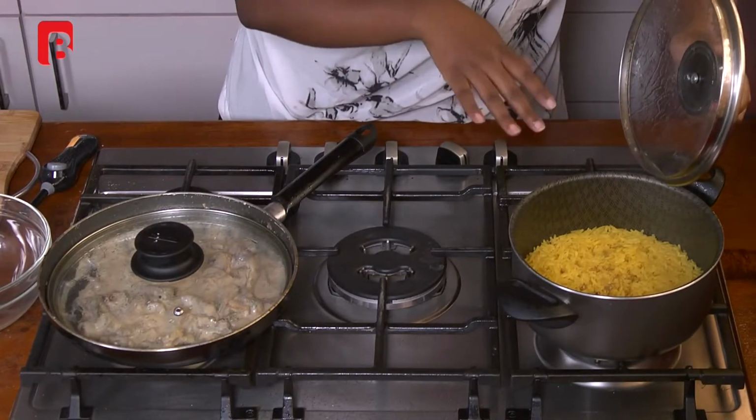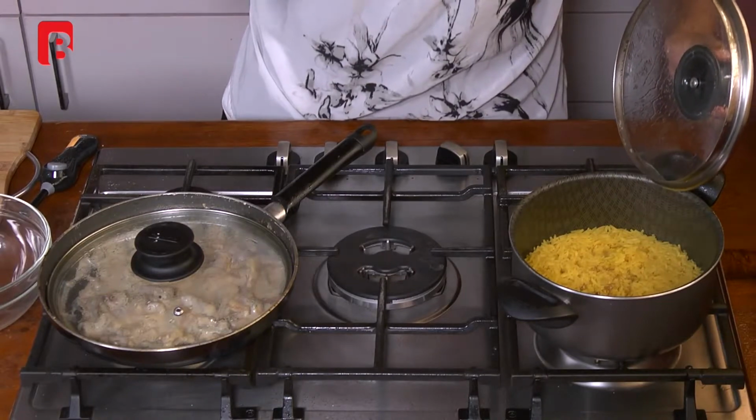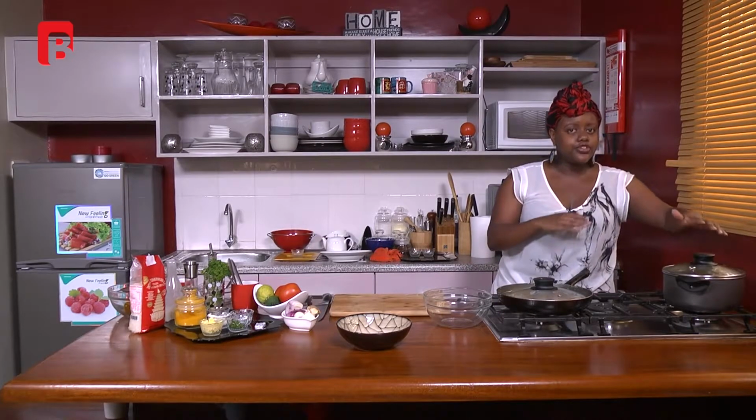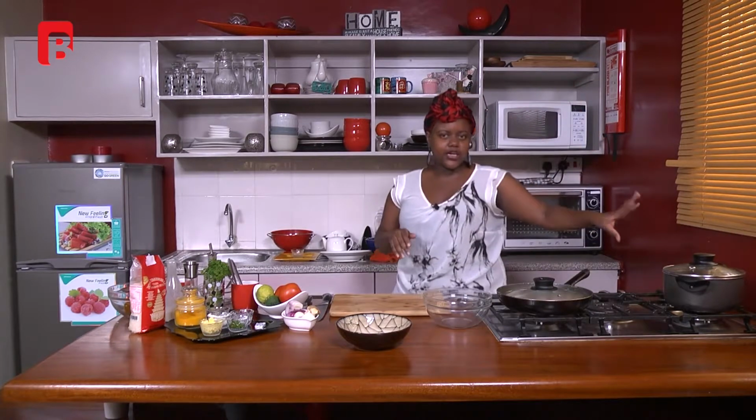And the rice just had some fresh ginger, fresh garlic, some turmeric and oil. And it's already ready. I used a beef cube in there as well, but I mentioned if you didn't want to use a beef cube, you could use a chicken cube or whatever you have on hand.